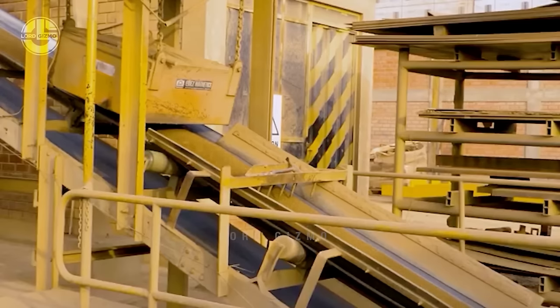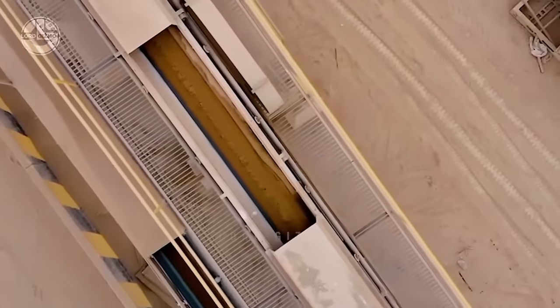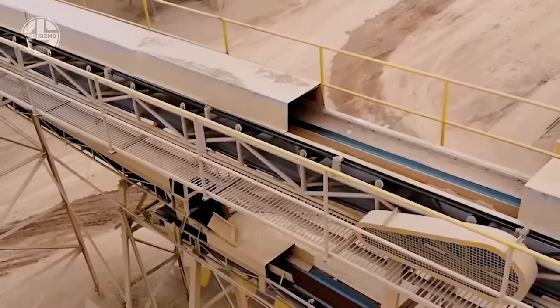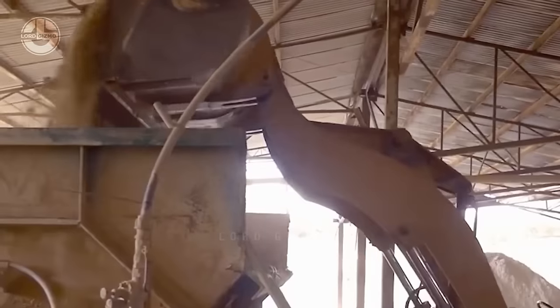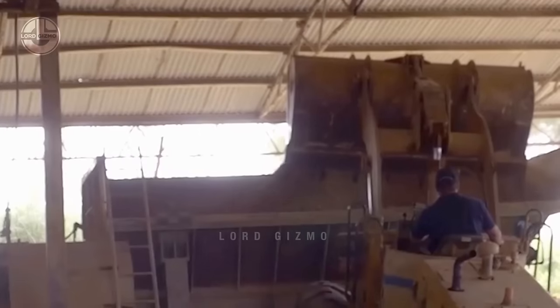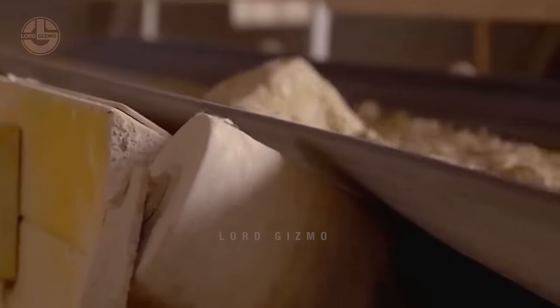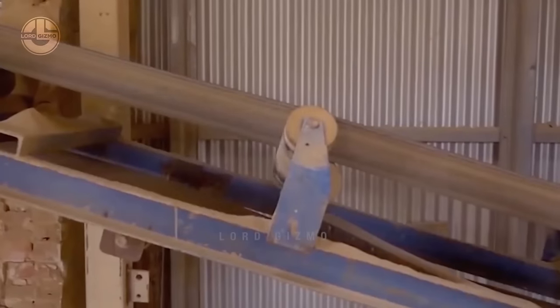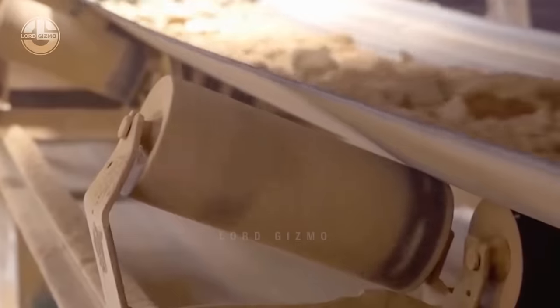Did you know the Great Wall of China, one of the world's most iconic structures, utilized bricks extensively in its construction? Despite its immense size, stretching over 13,000 miles, the wall showcases the durability of brick construction, with many parts remaining intact centuries after their initial construction.